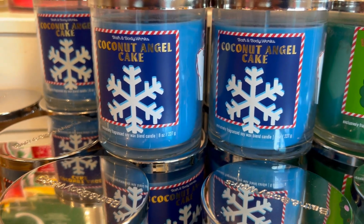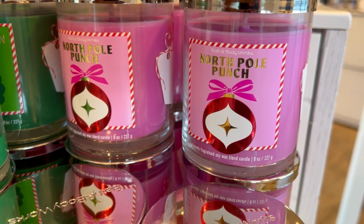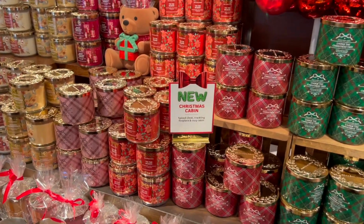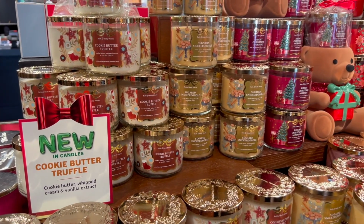So before I get into my last 2 favorite scents, I want to give some honorable mentions. As you see on the screen, you can't buy everything. They had so many varieties, so many options. So when you go to Candle Day, don't be overloaded. Don't think you have to buy everything. Buy what stands out to you.